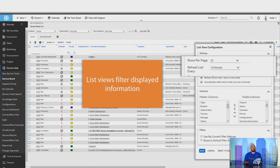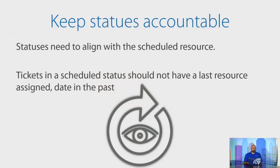So it's just a really great way to filter out what kind of information we want to place on there. Maybe we won't want to show all of the in progress tickets, as our team is already aware that those are being worked on, because they should have them on their calendars. So these are just really some ways to make sure that you're keeping accountable via statuses.